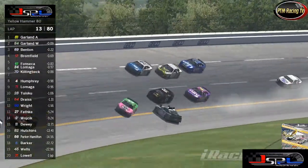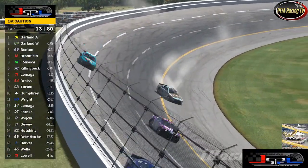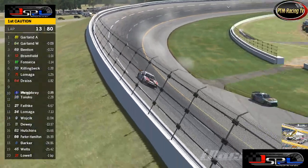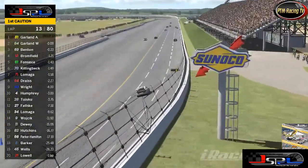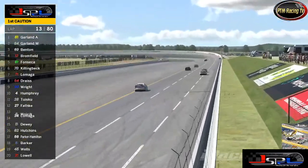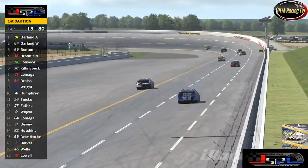Oh my! Watch out! Look down there! 34, David Lamaga, wrecking around! And the 4 gets into it as well. Looks like I saw Chris Fathke get away from it though. I could not tell who all was involved. I think Greg Drace may have got a piece of it there. Looks like he did. John Humphrey got a big piece and a lot of hits out of that.